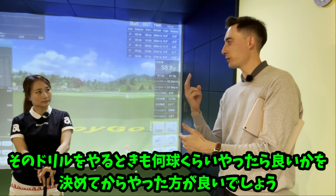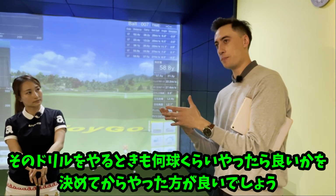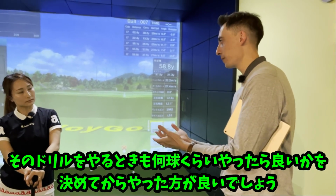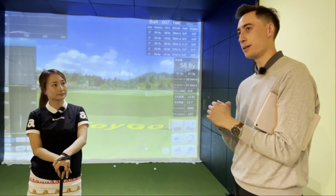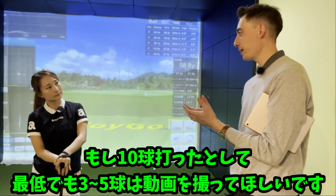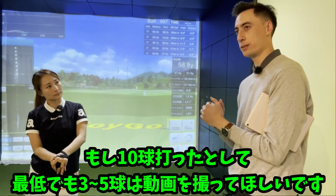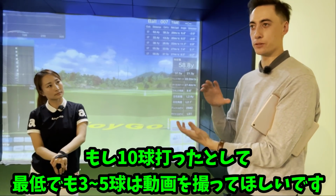Also in the lessons, we typically give them how many percentage for 2-part and 1-part. For this particular video, maybe we'll skip that to speed things up, but that would also be something we want to do. And then the next thing that I want you to do typically is if you're going to hit 10 shots, at the very least, film like 3 to 5 swings. At the very most 10 swings, film all 10 swings.